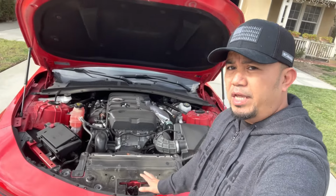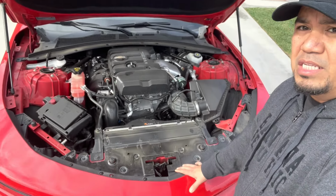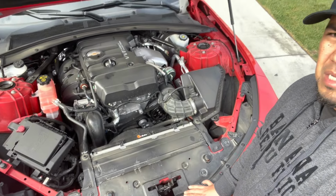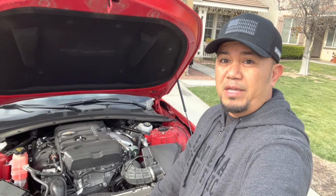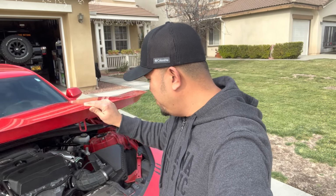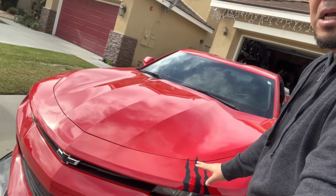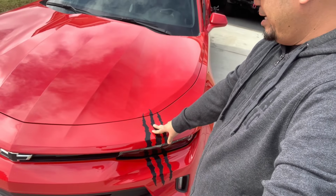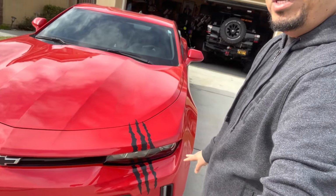So guys, this is the engine bay of the Camaro. If you can see, it's spacious. Yeah, because it is the same chassis and the same body of the V8 and the V6. The first thing I did on this one when it first came out from the dealership, I put the decal of the monster claw to make it look mean.